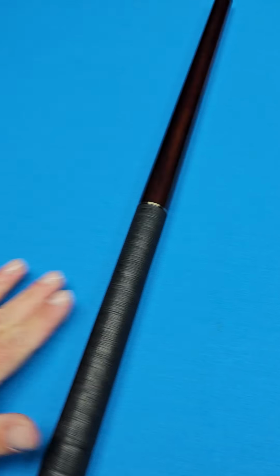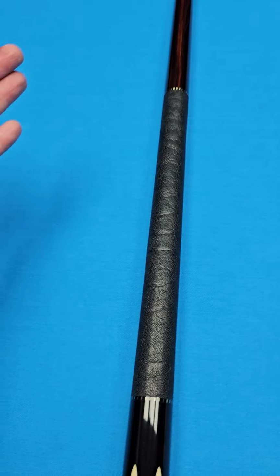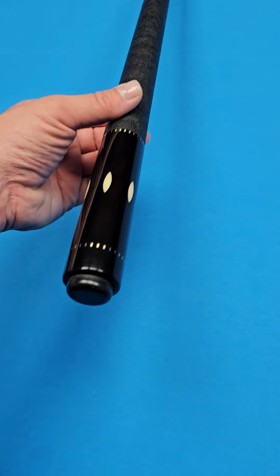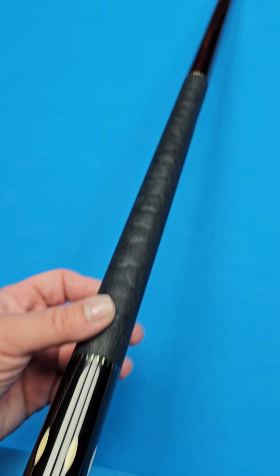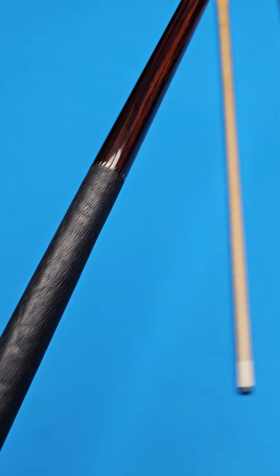And this cue rolls perfectly, by the way. That's a sign of a good wrap installation and, of course, a well-constructed cue. It rolls nice and straight. Just don't see these come up often. I'm telling you, this is a home run for somebody right here. Get it quick before I take the post down and keep it.